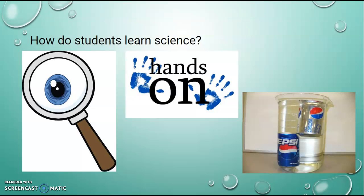I think one of the most powerful ways for students to learn science is through the use of discrepant events. Over here there is a picture of 2 soda cans that I did with my students, showing how they move, whether it's diet or regular, and my students had no clue what was happening until we actually did the experiment, which was kind of fun for them because it really broke their brains.